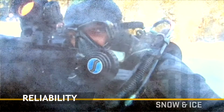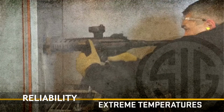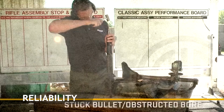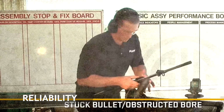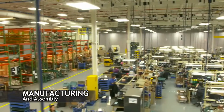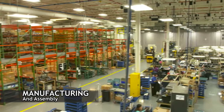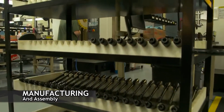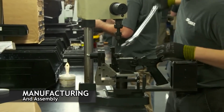Talking about reliability, the rifles from Sig Sauer are designed and tested in the harshest environments, including extreme temperatures and muddy water. The manufacturing and assembly of all the rifles will be done at the Sig Sauer plant located in New Hampshire in the United States.